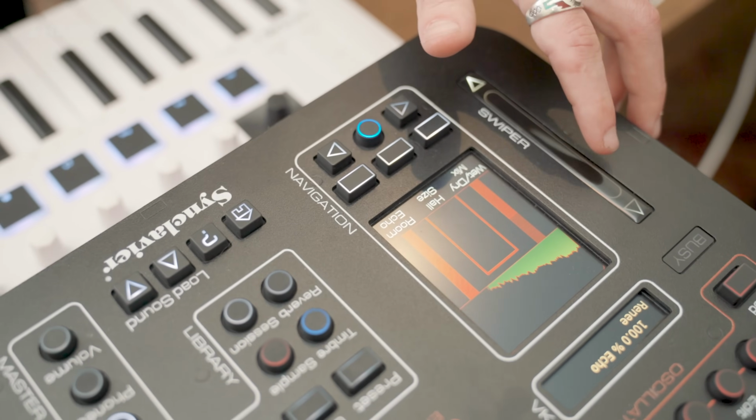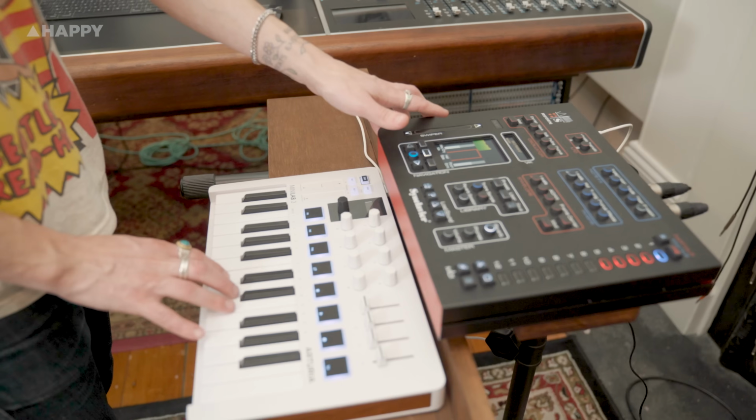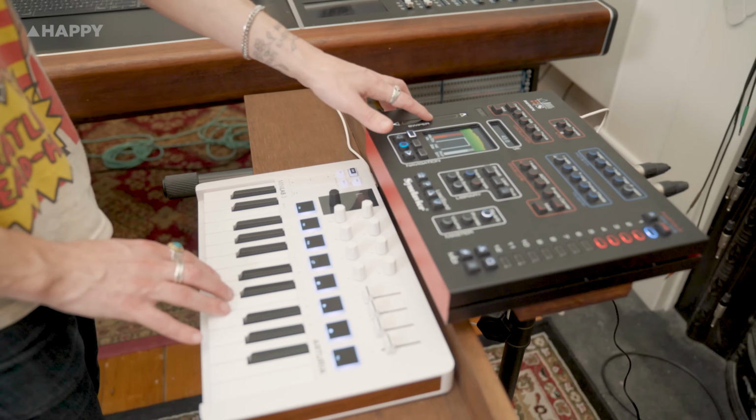And there we have it, the Synclavier Regen. It's certainly not one for the faint of heart, or a first-time synth purchase. There's an awful lot to get your head around. However, after spending a little bit of time with it, I'm slowly starting to understand the workflow, and it feels rewarding and inspiring with each new discovery.